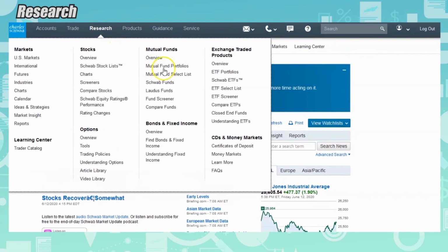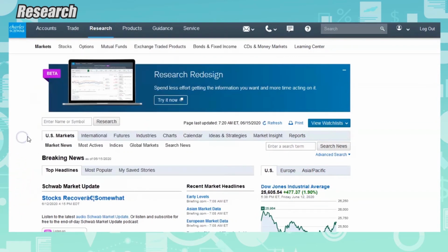Okay, so here we are in the research portal for Charles Schwab, and there are some amazing things in this research portal. Almost overwhelming. I understand that there's a lot of information here, but once you come in and take a look at some of the different things, you'll see what you like and what you don't really care about. There's so much in here that you might not even need a tenth of it.